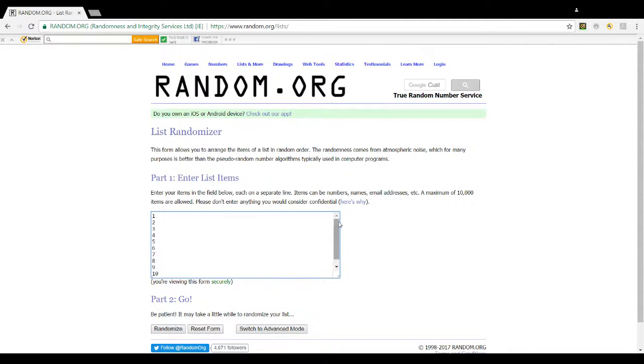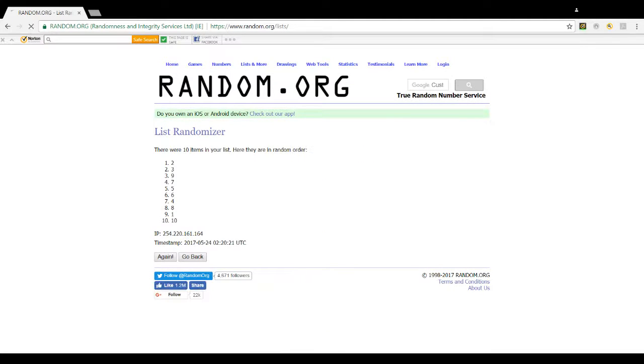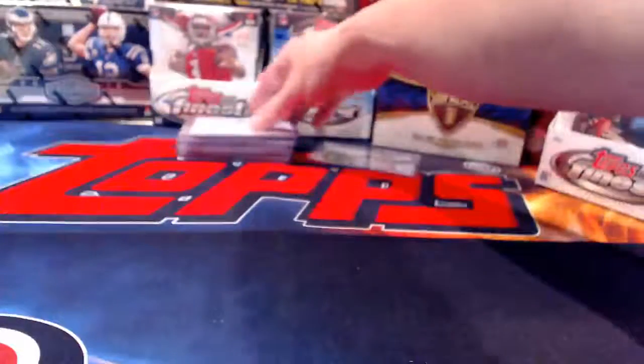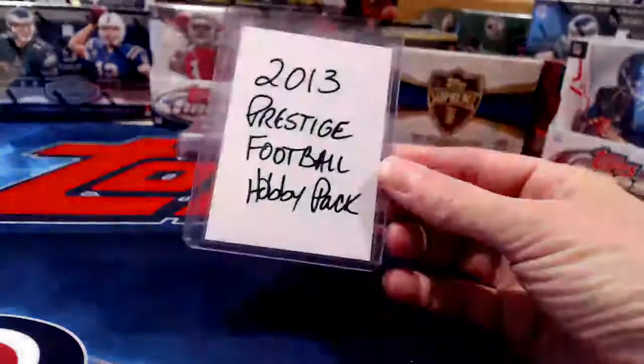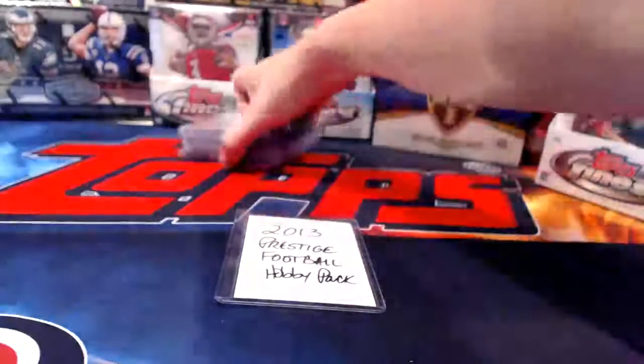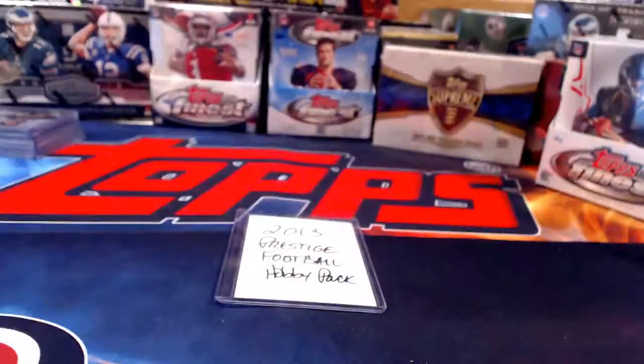And here is our 1 through 10. We're going to hit random. Going to bring us number 2 out of the stack. And that is a 2013 Prestige Football Hobby Pack, which, of course, you know what? We're nosy, so you know we're just going to open it right here and see what you get out of it, because that's just how we roll. I've got to find it. It's over here. That's terrible, isn't it?